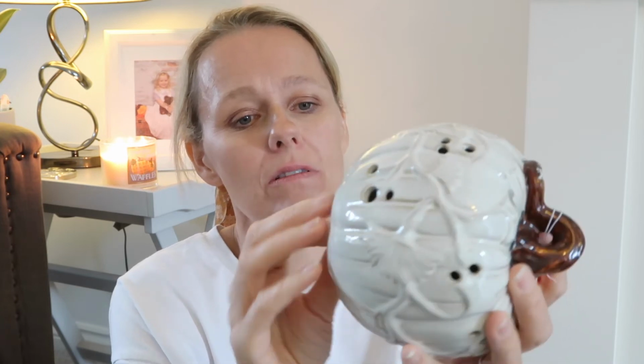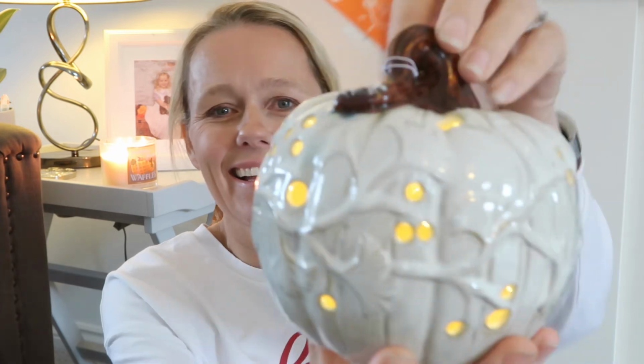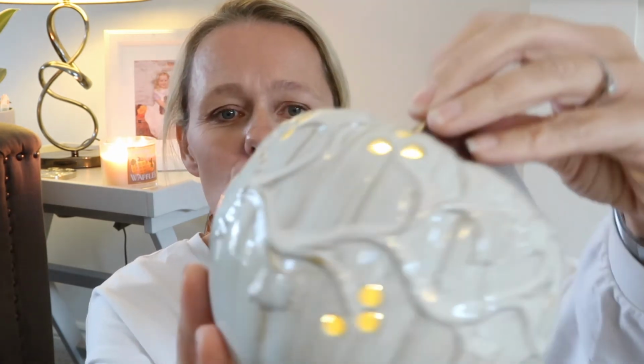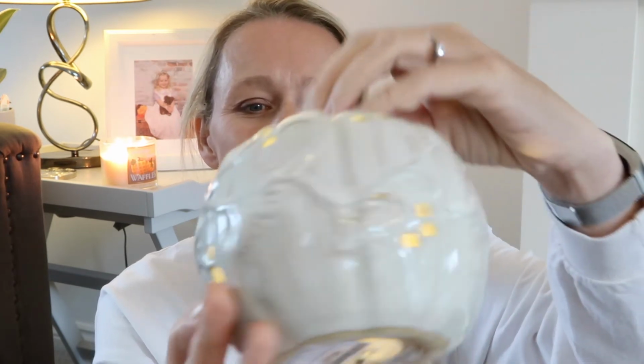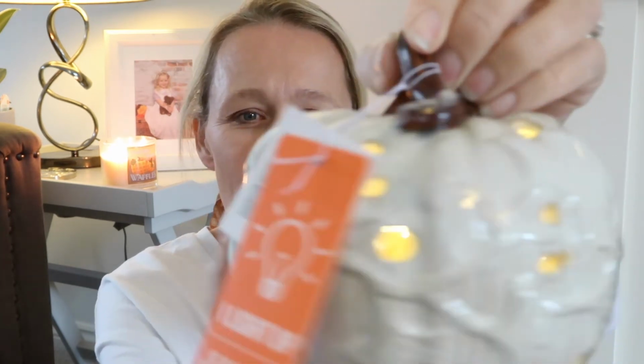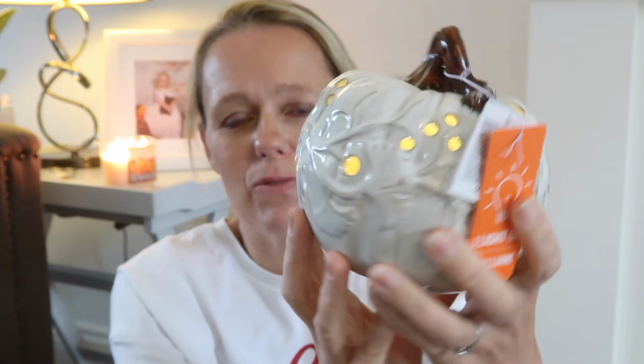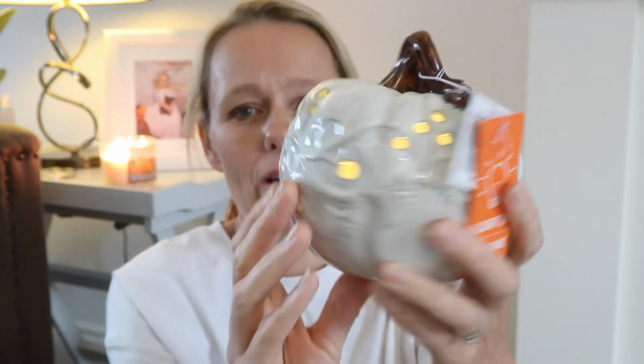What next? Pumpkin. I got this one. This is a light up one. This was from Homesense. It was $4.99. Actually, let's see if it works. Yeah, there we go. It lights up and I thought it was really cute. It's got a whitewash paint on there, with little leaves all around it and a little brown stalk, and I just thought it was really lovely. And I'm not sure where I'm going to put it yet.